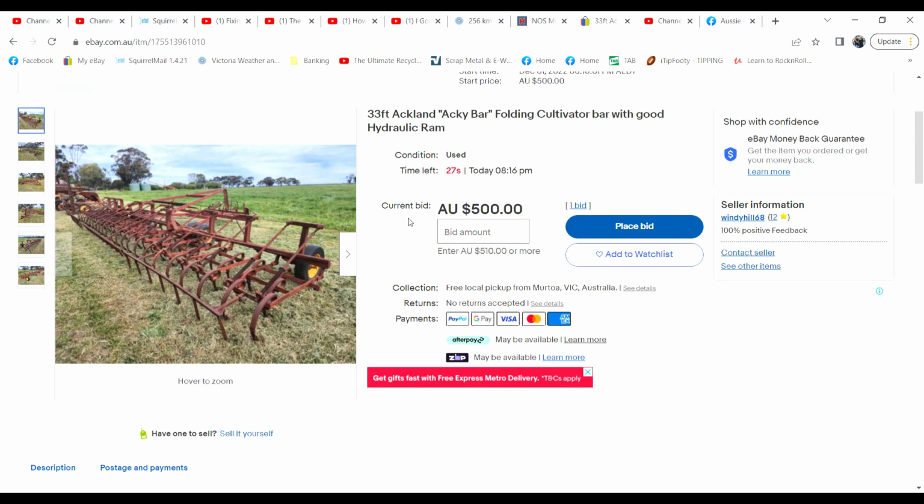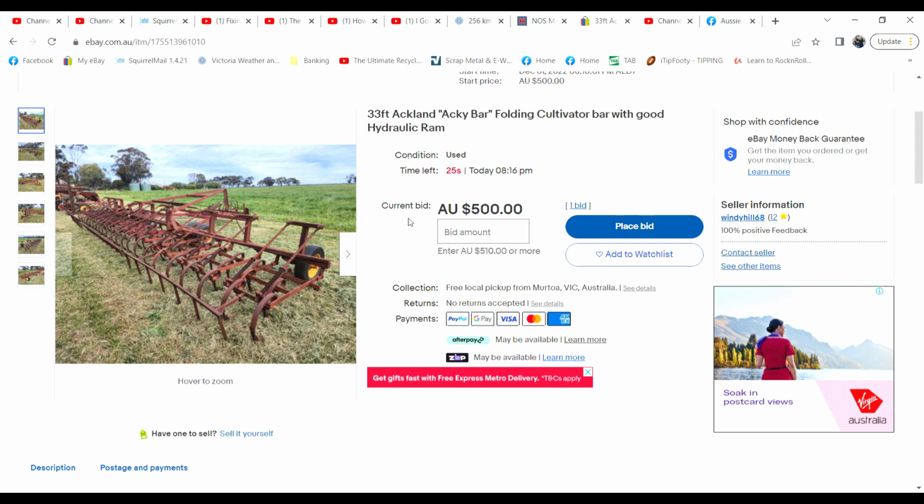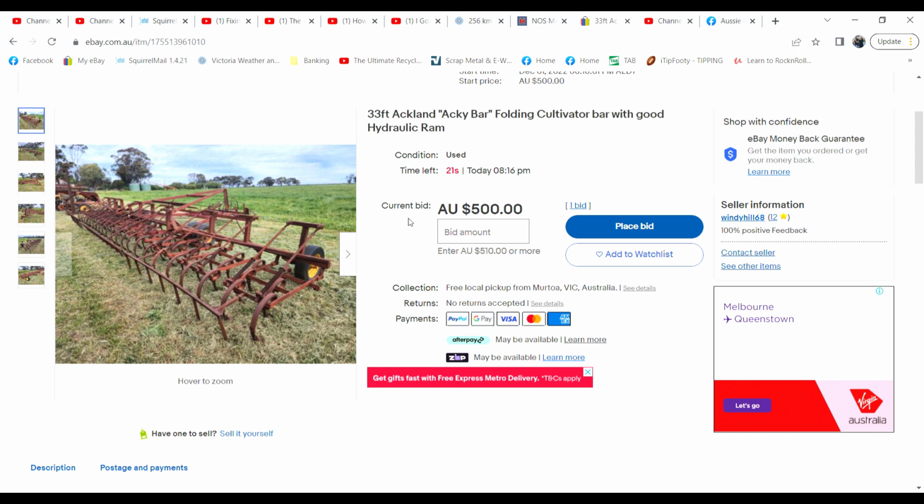And under 30 seconds now for the Ackland cultivator bar, and it has got a bid. Here was I saying just before that it probably wouldn't. There was hardly any watches on it, but someone has put a $500 bid on it. These were locally made in the Wimmera in a town called Rapanyup, which wasn't far from Matoa where I grew up. In fact, I used to work in Rapanyup for a couple of years at the big garage there. 6 seconds to go, $500. I don't expect any snipers on this, but we're happy to take our 500.